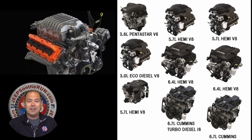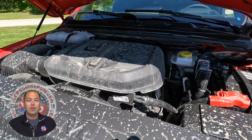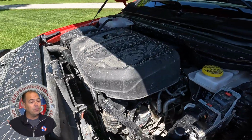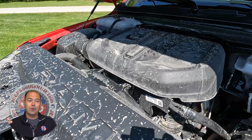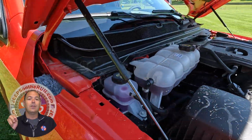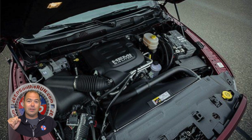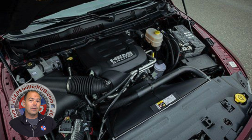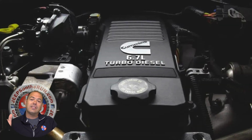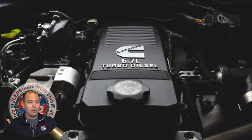So the first question that's on everyone's mind is what's going to power this Ram? We know the V8 Hemi is gone out of the 1500. It's an inline twin turbo 6-cylinder, which by the way, I was really impressed with when I drove that. So don't be totally discouraged, but I'm not quite sure I'd want an inline 6 twin turbo in my Ram 2500 HD. We know previously we had a 6.4 Hemi and we had two versions of the 6.7 turbo diesel Cummins motor. So what is coming for 2025?